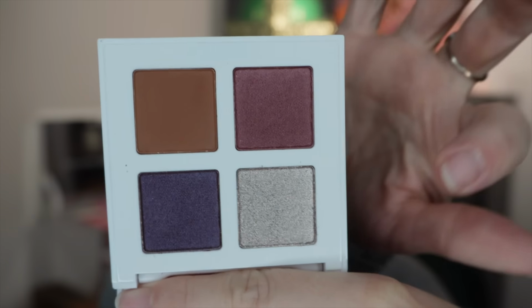It's got a little mirror in the lid as well, and this palette retails for £24. It says go glam for the holidays with this Glam Quad eyeshadow palette. The formula is smooth and creamy with exceptional grip, so you can easily layer and build. It's infused with soothing skin conditioning ingredients that help to provide even, uniform application with super comfortable wear.